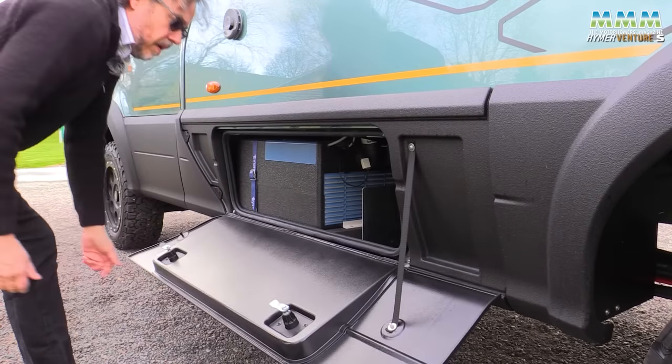And of course, you've got these wind down corner steadies as well, which, bear in mind the height of the vehicle and the fact, well, you'll see where you sleep in a minute, but bear in mind the height of the vehicle, those are quite a useful option to go for.